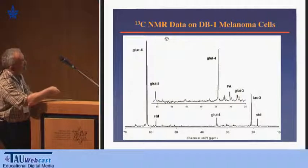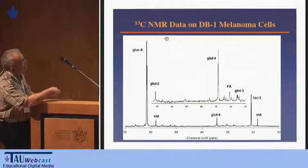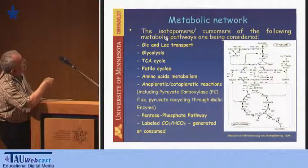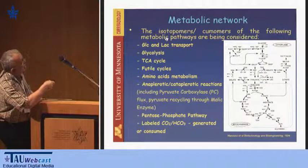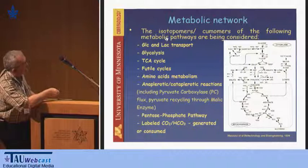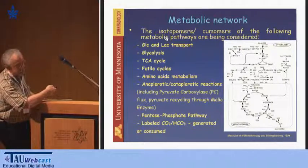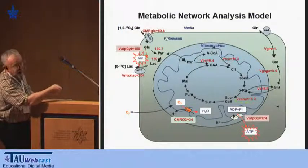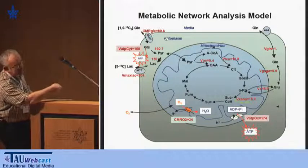These are the data that we obtained. You can see we can clearly follow the glutamate C4, C2, and C3, as well as various other metabolites, and of course lactic acid. Then this was analyzed with a model that includes glycolysis, the TCA cycle, the pyruvate carboxylase cycling pathways, amino acid metabolism, a variety of anaplerotic pathways, and the pentose shunt, and that's about it. Now we're planning to add glycogen, although there's very little glycogen in these tumors. But for continuity and completeness, we will have glycogen in the model, and fatty acid metabolism will be added as well.